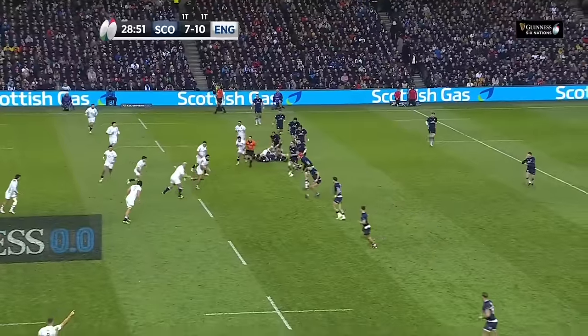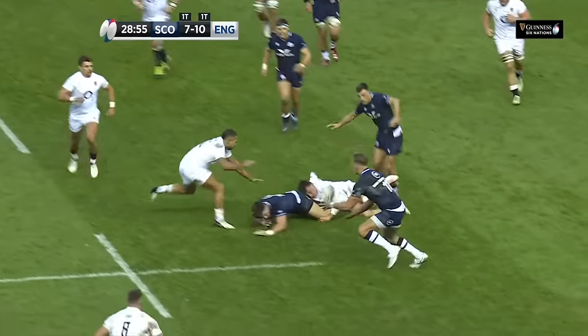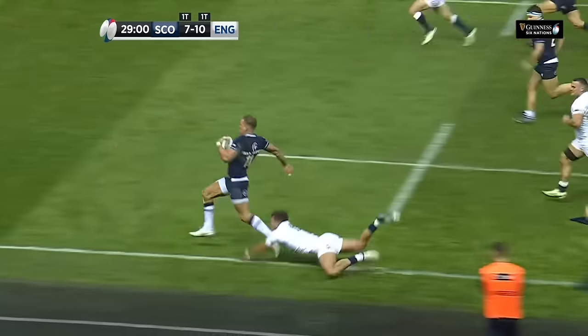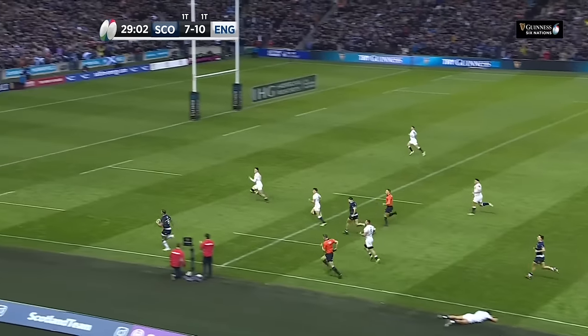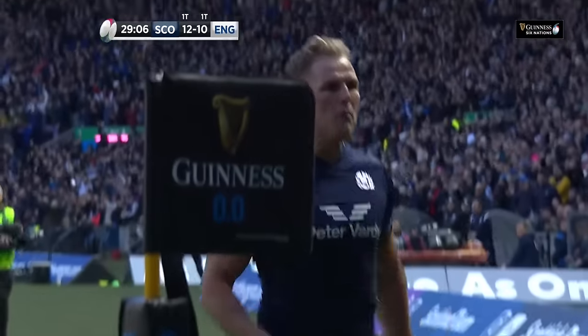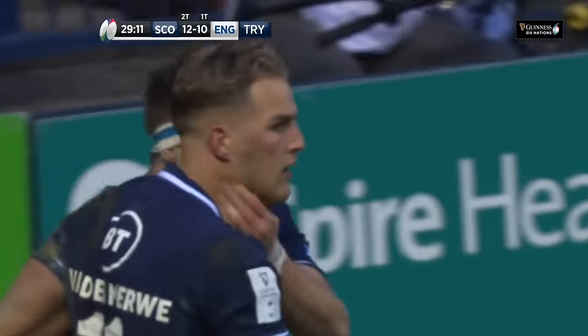Scotland players trying to bowl as many England shirts out of the way. Ford, oh, and it's come off Furbank again. We are just seeing the handling errors. But now van der Merwe given a chance on the outside. Slade can't get hold of him, and it's Duhan van der Merwe. Can you believe it? He's in the corner for another one against England, and the Scottish fans are punching the air at Murrayfield.